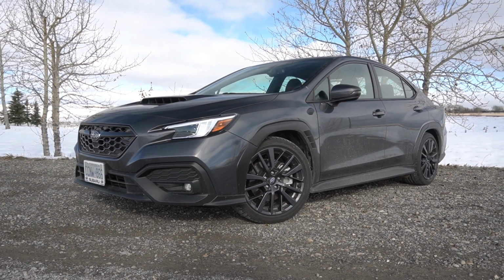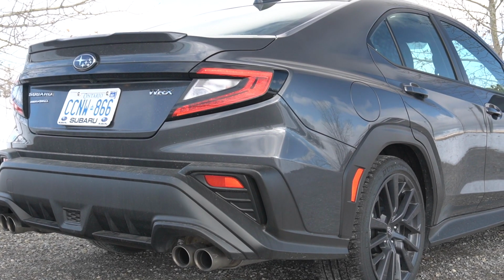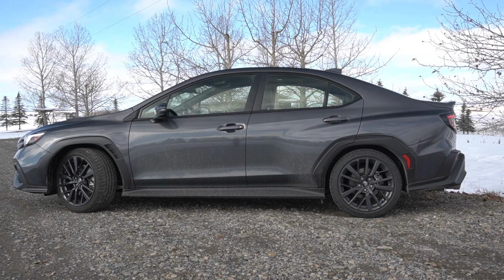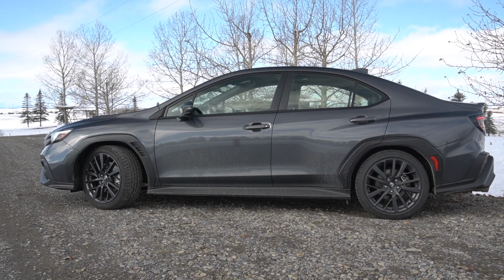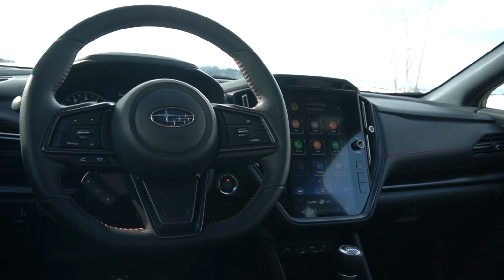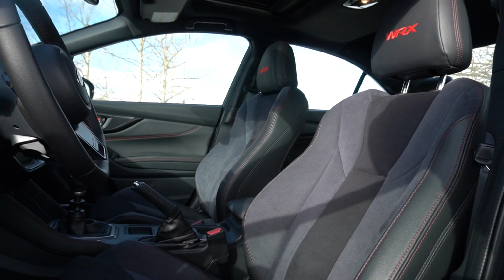A brand new generation is upon us, with the WRX now riding on the Subaru Global Platform, which is accommodating for this all-new interior, a brand new redesign, a new engine under the bonnet, and some styling, which has also brought along some controversy with it. And I will be sure to address all of those points throughout this video.